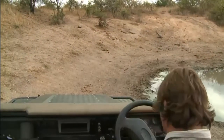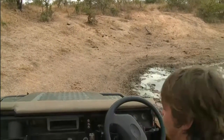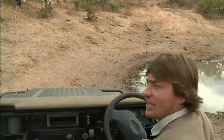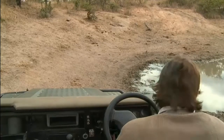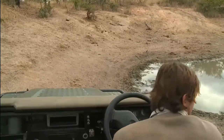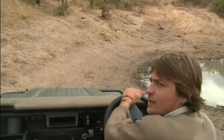As always, going up into those little drainage lines around these dry patches of water at this time of year, it's not the leopard or the lion you're tracking you worry about. It's a grumpy old buffalo lying around the corner. But fortunately today there were none of those.